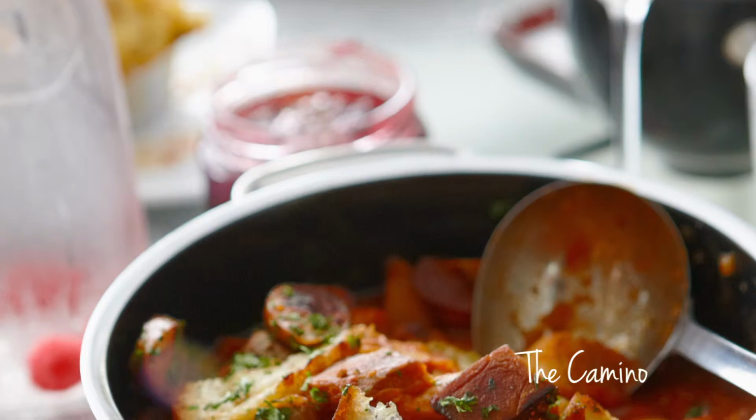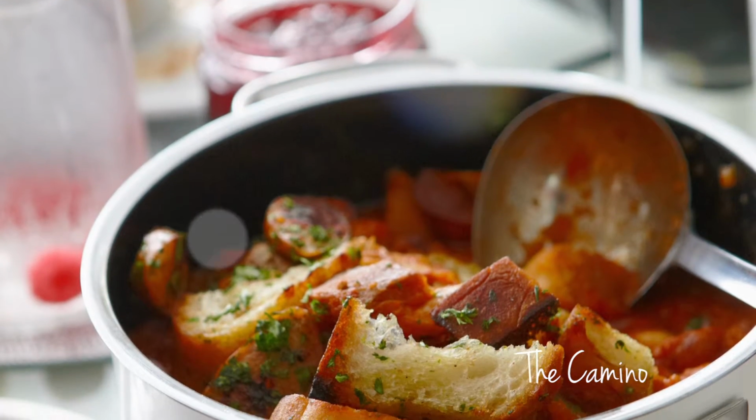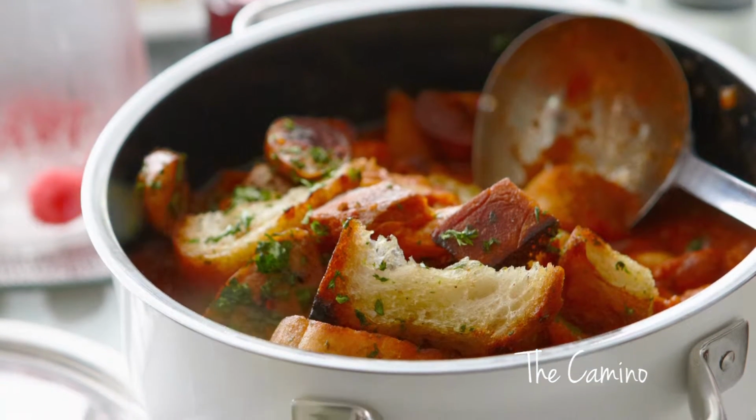I've got a beautiful Spanish-inspired chorizo, potato and tomato soup, which is really rich but just so delicious, and the flavor combinations are just divine. I change the soups around all the time, so I always get something really different every month.